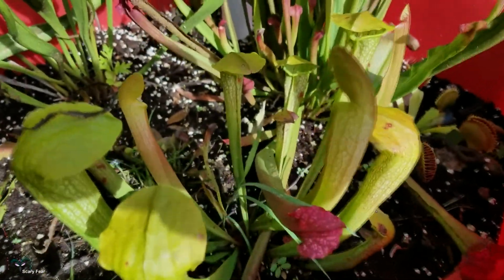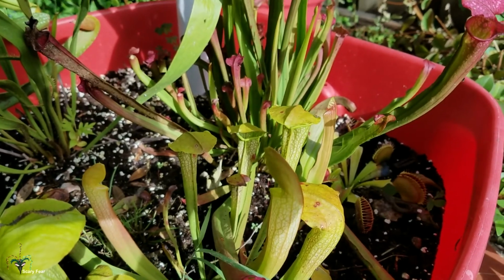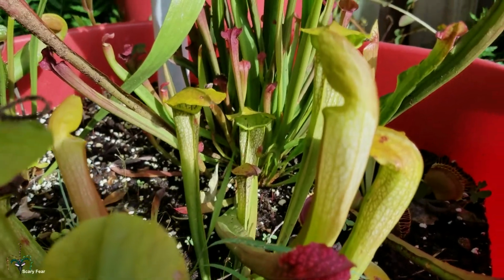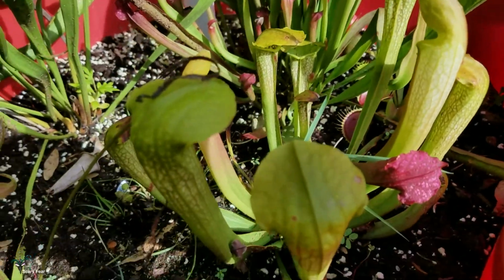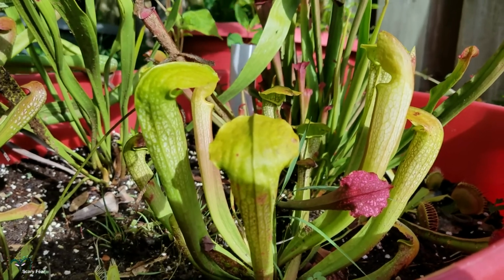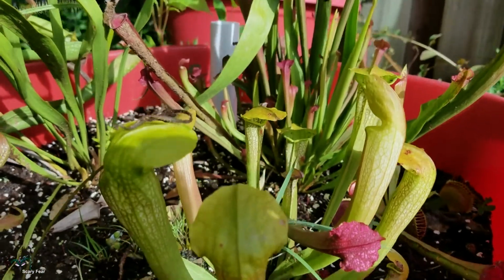Okay, this yellow one here is Hummer's Hammerhead. It's hard to film without getting my shadow in there. Here's a big one of it. Alright, and that's it for Sarracenias.